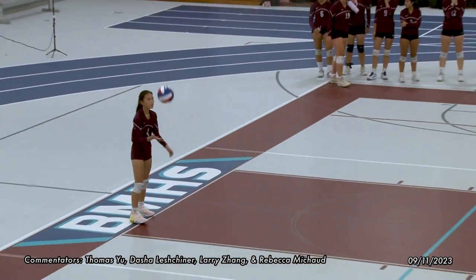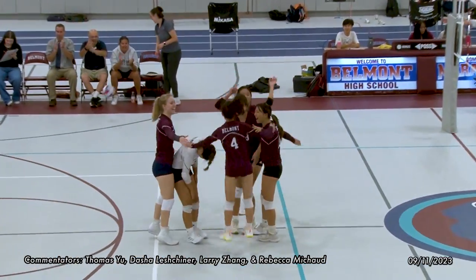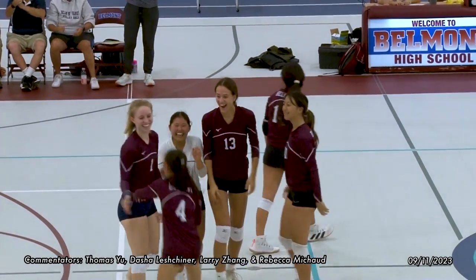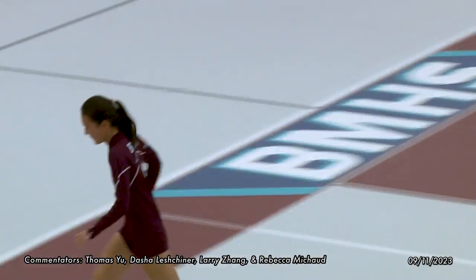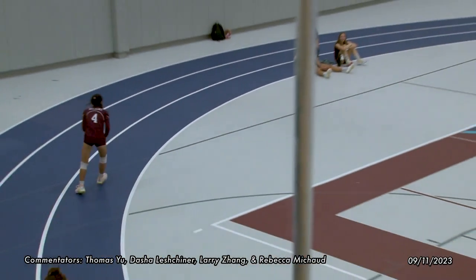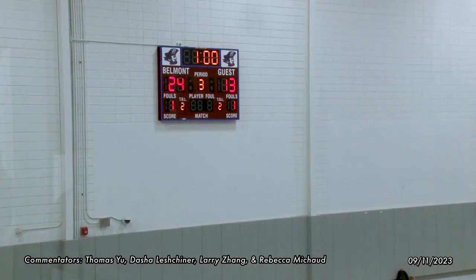Esther playing a JV game before this. A strong jump with an ace. Wow. Coming onto the court, starting off with an ace. This is a great start for Esther. The score is 24-13. Match point. One more point.